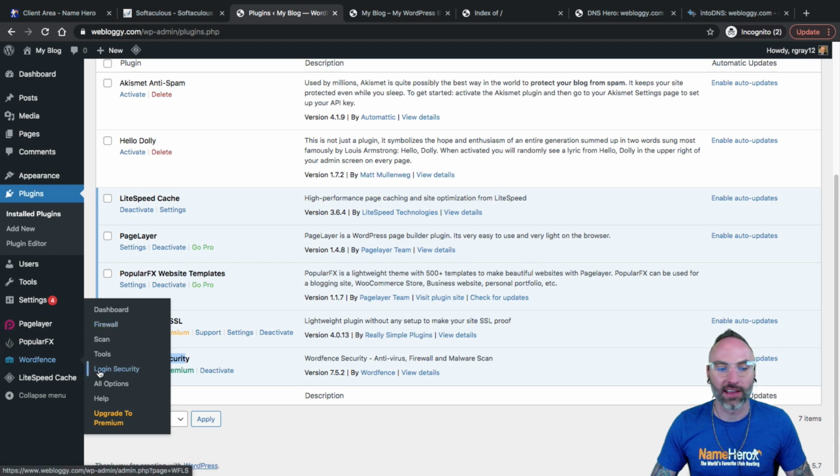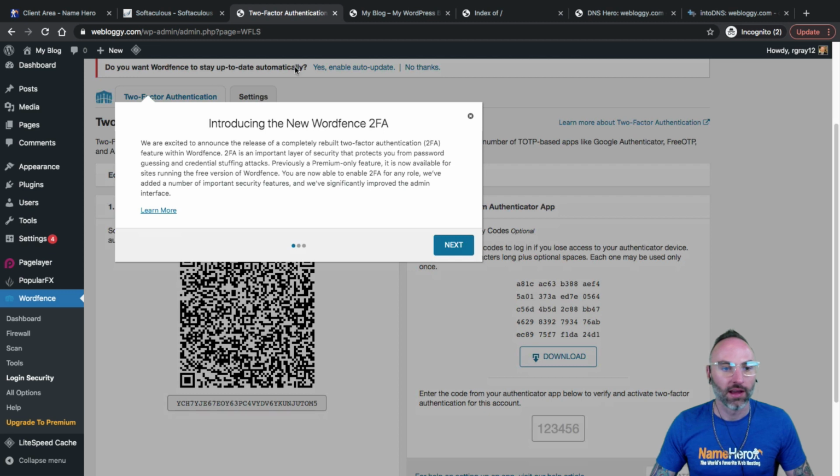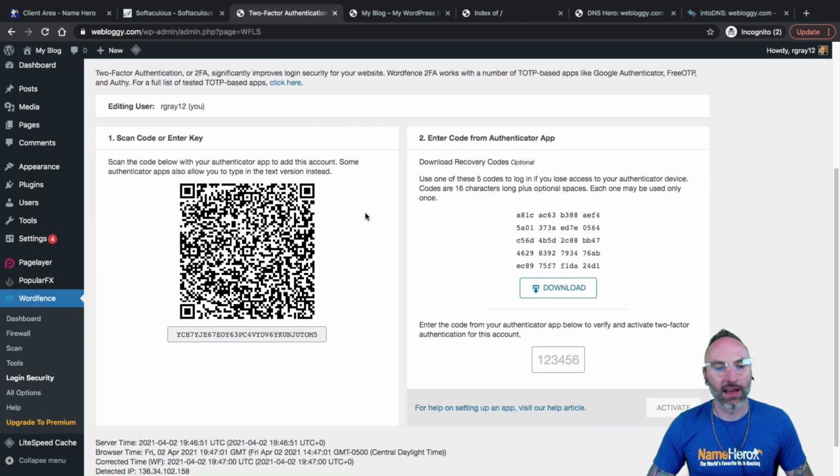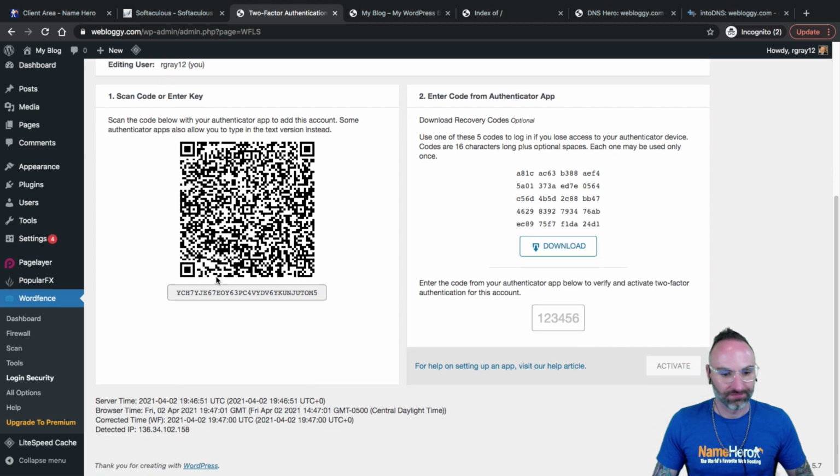Okay, so Wordfence Login Security is what we're going to go to. And we're introducing Wordfence two-factor auth. You can read through these directions, but I'm going to close through and just show you how to do it. So all you have to do is, remember I showed you in the beginning, you should have NameHero two-factor enabled. As long as you have it enabled there, you can take out that same Authenticator app, and all you have to do is open your Google Authenticator app. I'm going to click the plus, scan QR code, and take a picture of it. Now, I just have to enter the 6-digit number.